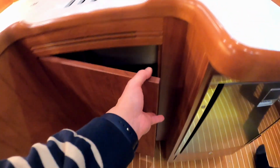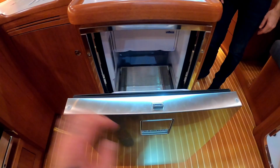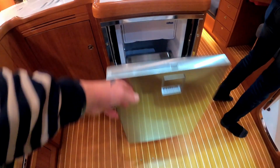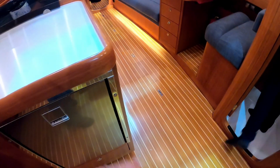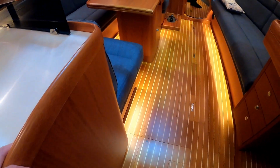Storage underneath the sink with your waste bin and so on. There's quite a lot of cupboard space on this boat, you know, being that it's only 43 foot, and a really handy pull-out stainless steel fridge. It's awesome, and obviously storage underneath. There is access to your tanks. We're not going to get to it on this tour, that I can tell you.